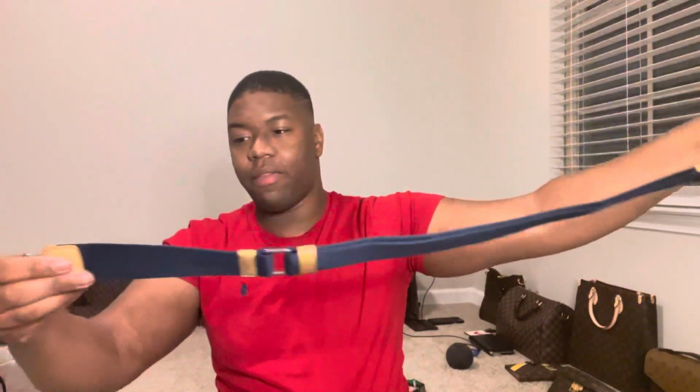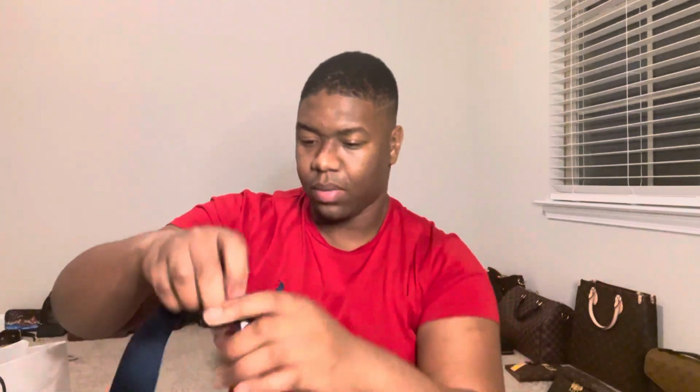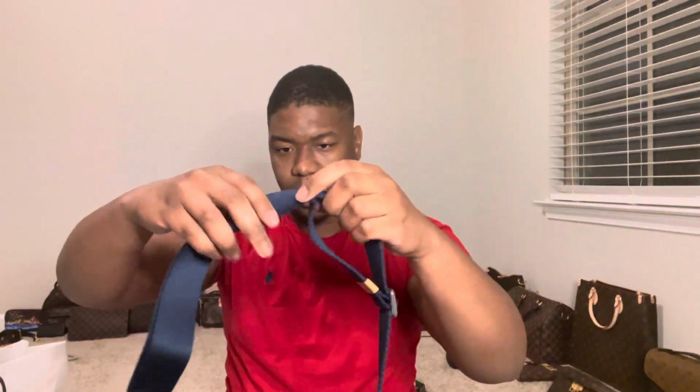However, the strap that comes with this one is very, very nice. It's the dark blue that matches more of the interior color. And it is adjustable, so that's good. And it does have the silver hardware. So I'm just going to, oh my goodness, y'all, I need to learn how to speak. I am going to attach the strap to the bag, adjust it to my liking, and show you guys.